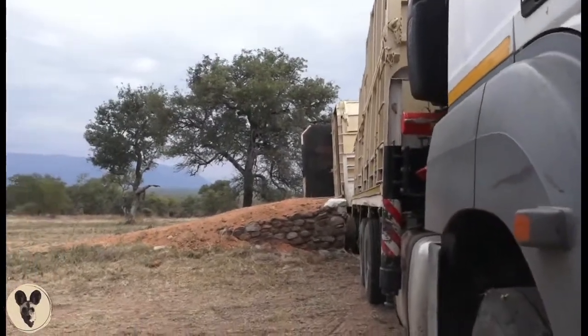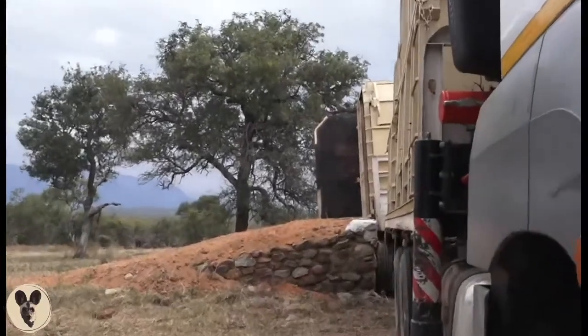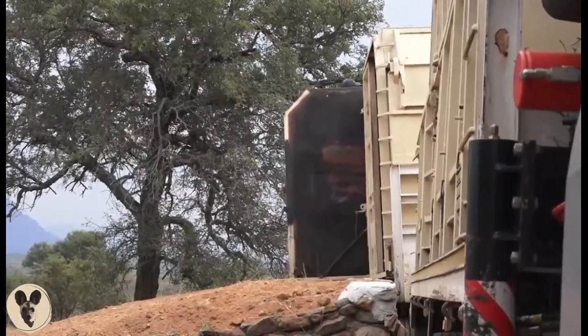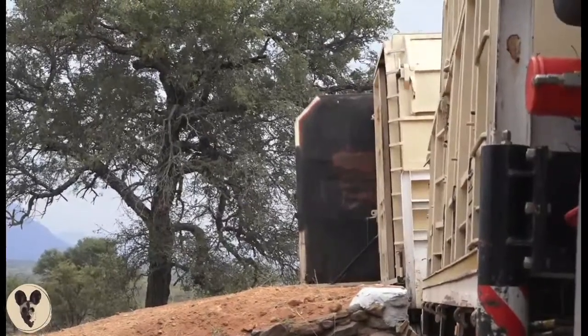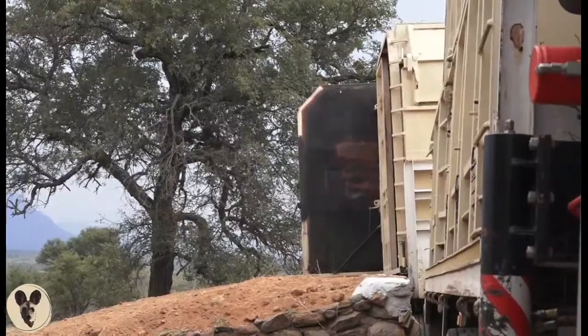Hi, Dimitri. Good to have you here as well. So this reserve doesn't have elephants. Phinda was getting too many elephants. So that is why the elephants are being released here into the Rietspruit Game Reserve.